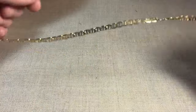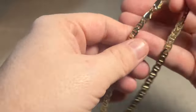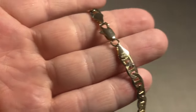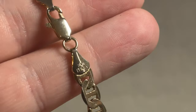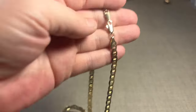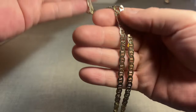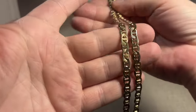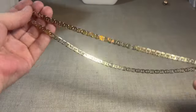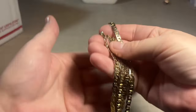All right, we have a gold tone chain. Well, actually we have a 14K. Look at that. I knew it had to be something good. It just feels so silky. Look at those beautiful links, gosh, they're gorgeous. Love them. Beautiful, beautiful necklace. Well, this is a surprise. I didn't know that she was sending gold.